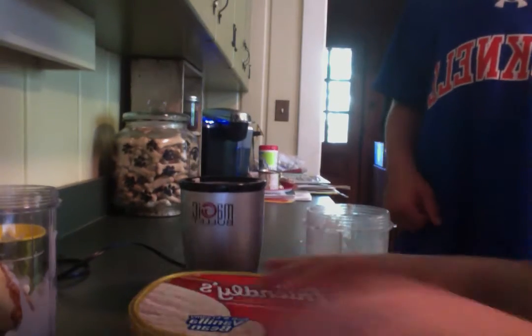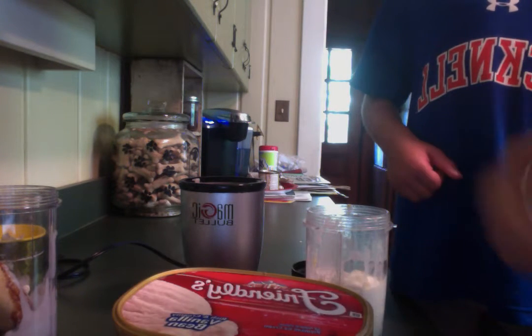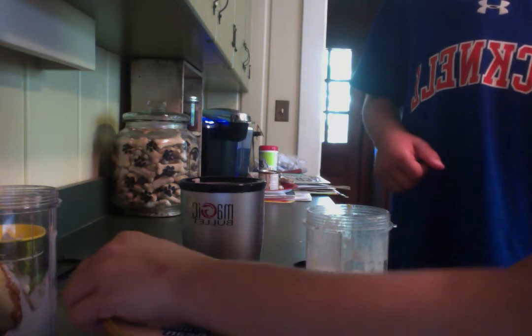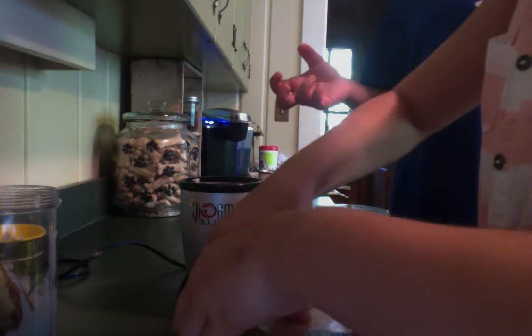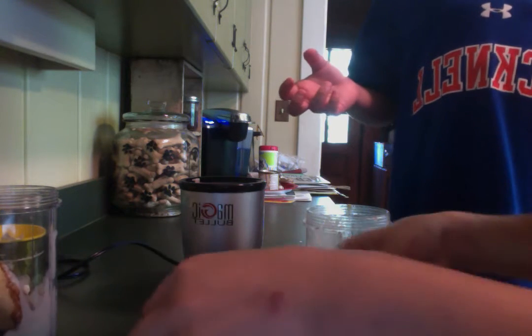It's the ice cream scooper. Just get you guys a little tad back. You want me to help? Let me take off my bracelet. Hold up. I can't get a good grip because it's all slippery. No, Garner. There we go. There we go.